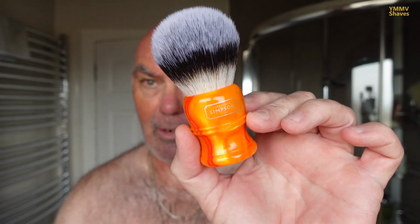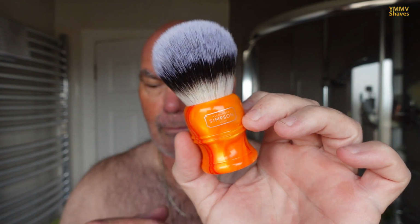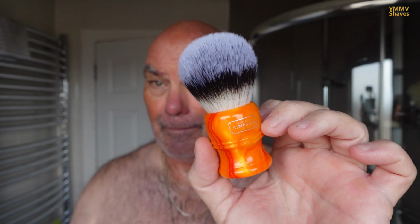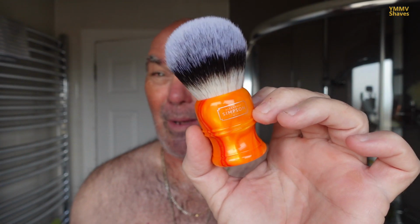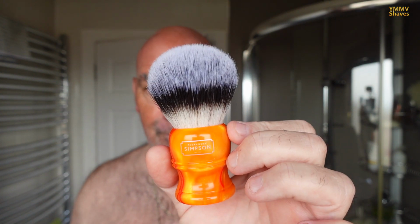In the last video I used the Simpsons Chubby 2 and I said that the Trafalgar T3 was a better brush. So today I'm using a Trafalgar T3. This is one of the limited edition ones with the orange handle. The ivory handle, which you've also got, is identical, but this looks better in the shave of the day photograph. I think it's a 27mm knot with the sovereign fibre, and half the price of the Chubby 2.